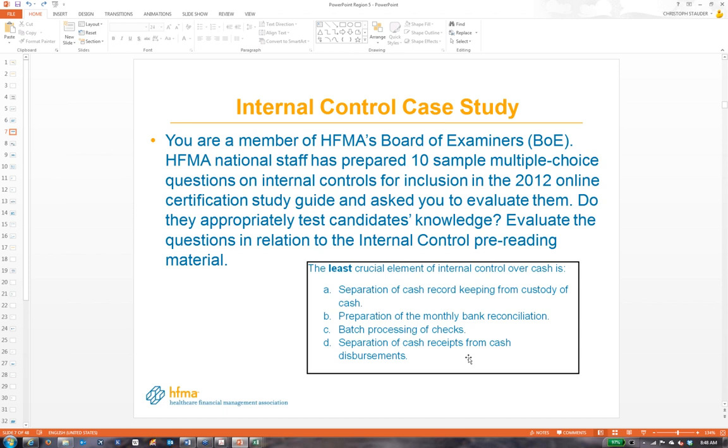And then the last one seems to be a separation of duties answer, but the separation of cash receipts from cash disbursements, there's no internal control risk there, so that's the least likely one. So D would be the right answer. So go look at those questions. There's an interesting one there, the very first one.